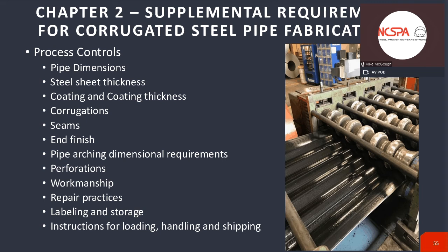The end finish of the product, right? Pipe arching dimension requirements are contained within this particular aspect of it. And then you get into some of the nuanced parts of it. Perforations, right? Not all pipe is perforated, clearly. Perforations, as we talked about in our retention and detention webinar, are for retention systems. Workmanship practices, repair practices, labeling, storing, and then instructions for loading, handling, and shipping. All contained within this chapter.